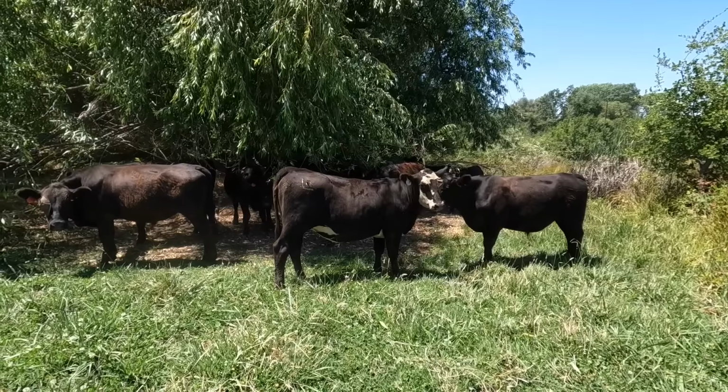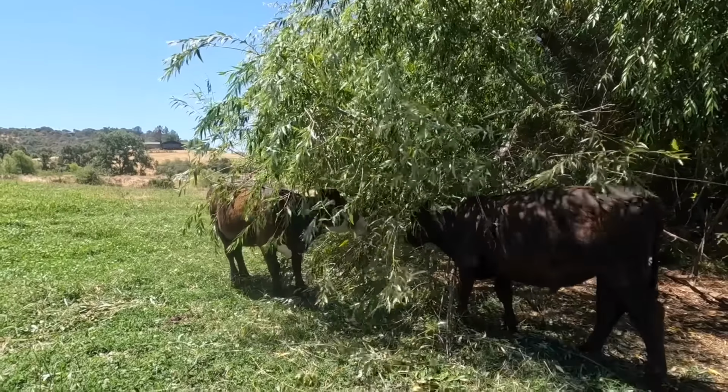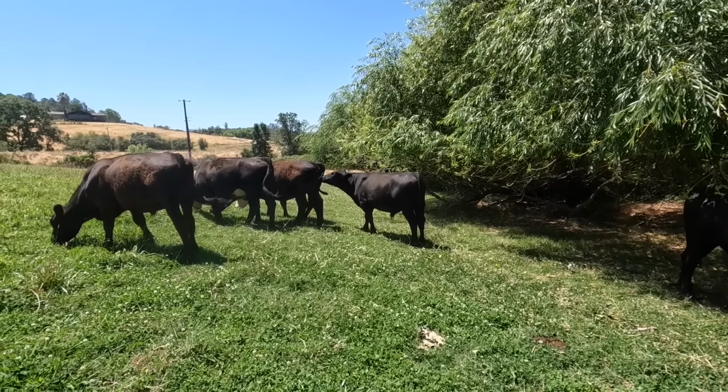Well, everyone's reunited. Well, I think that's that. Everybody seems happy to see each other again. The Bismarck bull seems especially happy to see two new heifers.